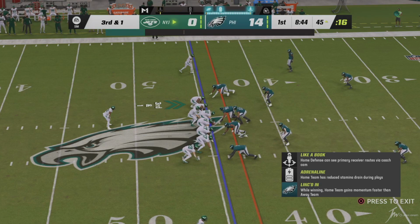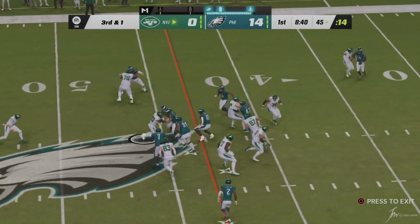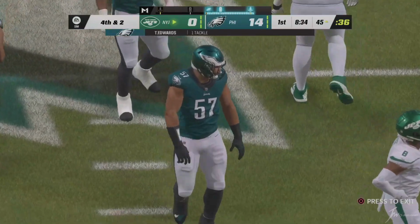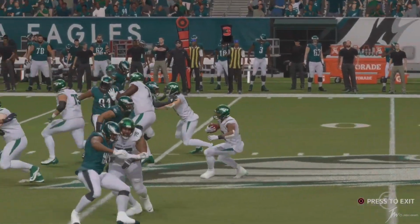3rd and a yard. They'll run with Hall. And he won't be close to a first down as he runs into a wall right around the line of scrimmage. No gain there on the play, and that's going to leave him with a 4th down.